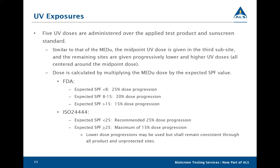The international has recommended dose progressions. You can use lower dose progressions so long as you remain consistently using those dose progressions on all product and unprotected sites. So regardless of what you're testing, be it an SPF 25, the sunscreen standard, or the unprotected site, so long as you're using the same dose progression on every one of those sites, that's just fine. Whereas FDA, it varies depending on what that expected SPF value is.